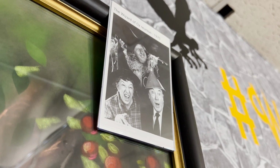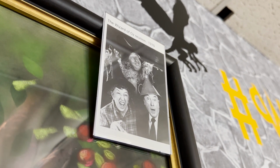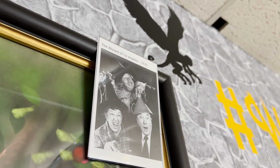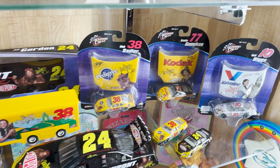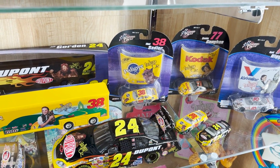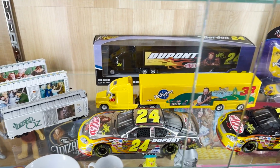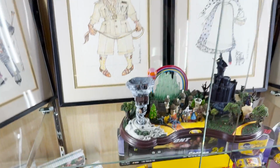The Wizard of Oz reunion in 1970. Margaret Hamilton and Jack Haley and Ray Bolger, so the Wicked Witch, the Scarecrow, and the Tin Man. Appropriate for this area, lots of NASCAR racing memorabilia, including the pedigree with Toto on it. But yeah, we're not too far from Daytona right now. In fact, that was an excursion you could do here in Port Canaveral, a tour of Daytona International Speedway.